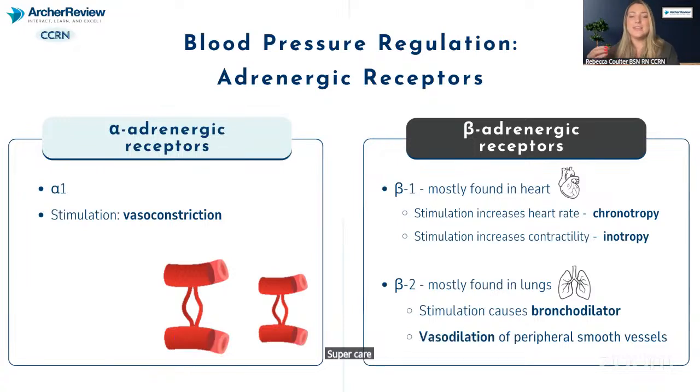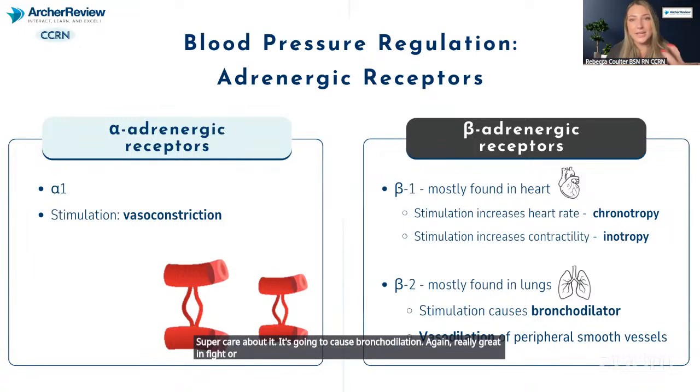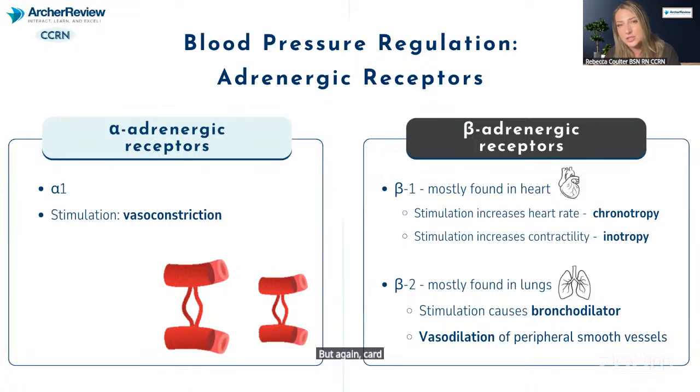Now, when we stimulate beta 2, which with our cardiovascular pharmacology, we don't super care about it. It's going to cause bronchodilation. Again, really great in fight or flight when you're running from a bear and you need to get more oxygen in. Bronchodilation is a really helpful thing. But again, cardiovascular pharmacology, not super stimulating it.